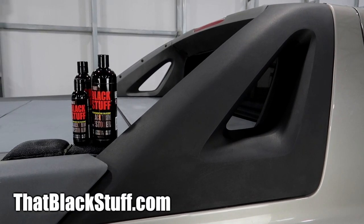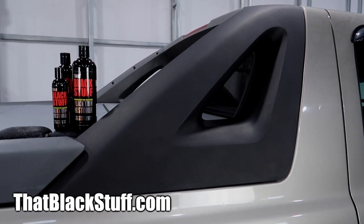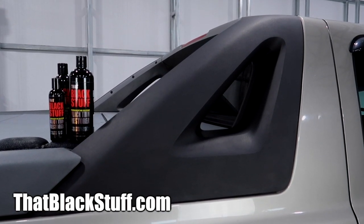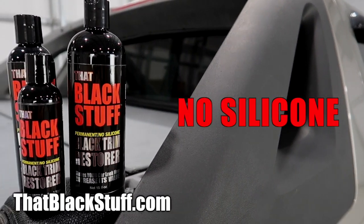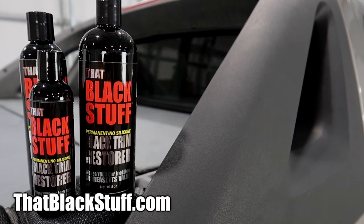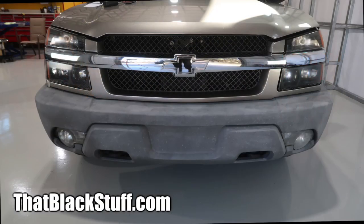You can use That Black Stuff anywhere to instantly restore your faded black trim or change the color on any plastic, rubber, leather, metal, or vinyl anywhere in your vehicle, motorcycle, boat, or RV. And the best part is that That Black Stuff contains no greasy silicones or other products that just wash away when you wash your car. That Black Stuff is a permanent high-tech solution for your faded automotive trim.